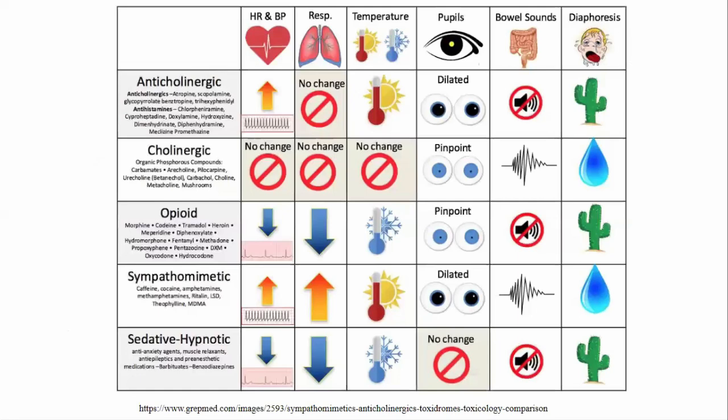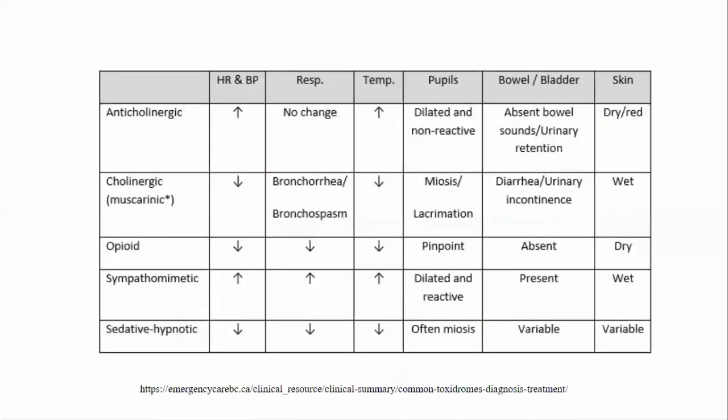So this is just showing you some of the toxidromes that we can consider with our poisonous plants. For instance, with the anticholinergic, we know that these patients can present with elevated blood pressure. They can be quite tachycardic, quite pyrexial to touch. They can complain of blurry vision from the mydriasis and the pupil dilation, often have absent bowel sounds, urinary retention, quite dry. So just having an approach and expecting certain features with the toxidromes. This is just another image showing the same thing.